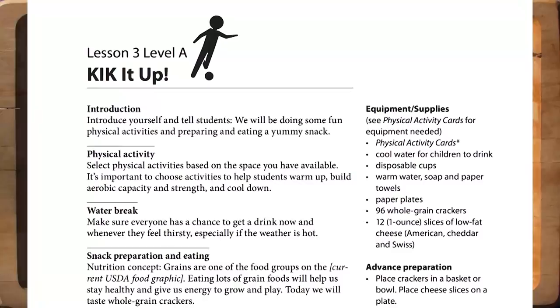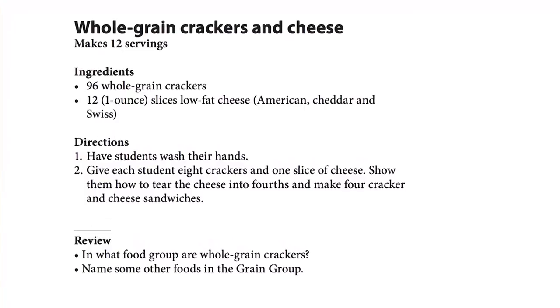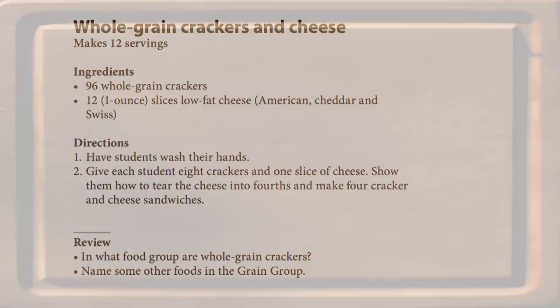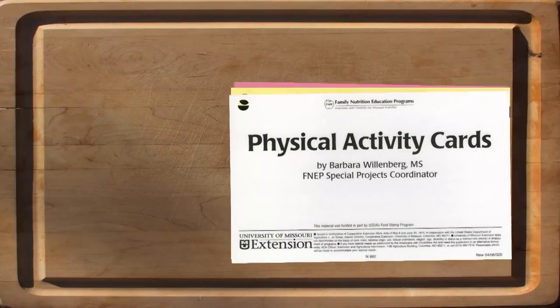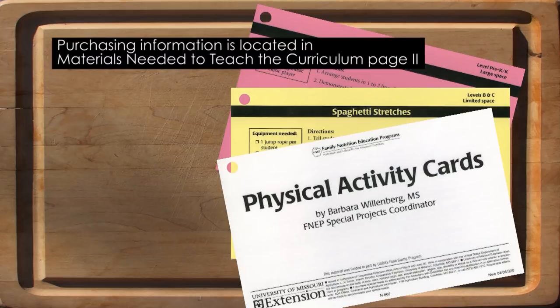on food preparation. Kick It Up offers simple snack recipes, which contain 5 ingredients or less, require no cooking, and can even be prepared outdoors. Kick It Up also includes a nutrition concept that matches the theme of the regular lesson. Time permitting, you can choose to add more nutrition information to the regular lesson. You will need a set of physical activity cards to help you choose physical activities for students to warm up, engage in aerobic and cool down activities. Information on how physical activity cards are purchased is on page 2 under Materials Needed to Teach the Curriculum.